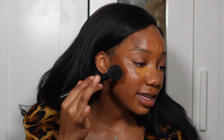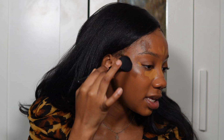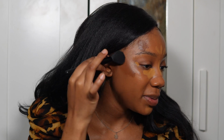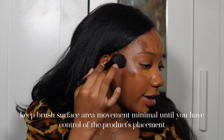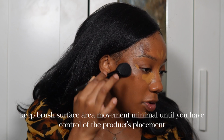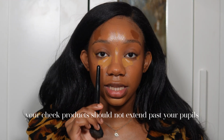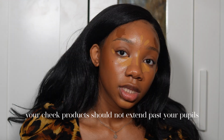I'm gonna take the brush, and as I start, I'm gonna start off by tapping in place and stippling this closer to the hairline. Then I'm gonna start moving my hand downwards. I don't want my product to go past the center of my eye as I'm looking forward. Have enough so you can understand where the placement is, but it's not necessary for you to go overboard with your cream product when it comes to your contour. Blending into the hairline for seamlessness.